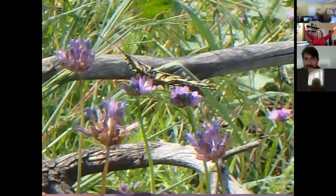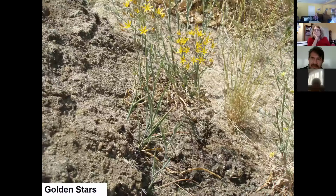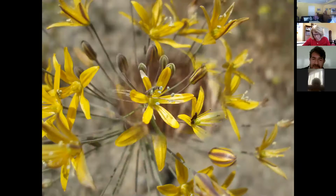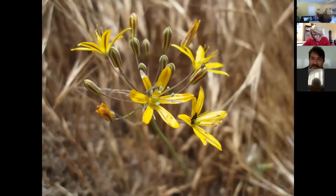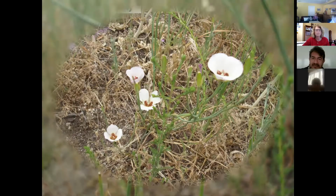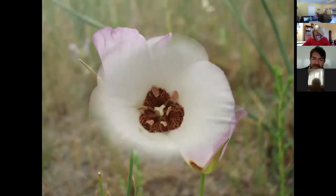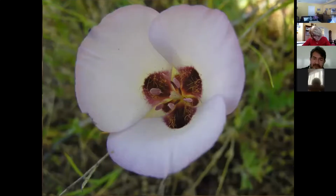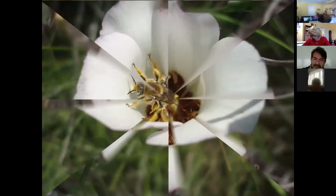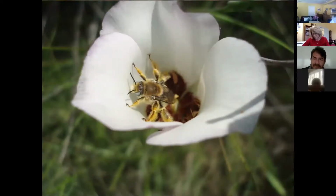And then butterflies. We do have a slew of different butterflies out there that can visit the flowers. Here's the gold star with the yellow flowers and a lot of native beetles and bees. We have the different mariposa lilies here, the Catalina mariposa lily, being visited by none other than a very large bumblebee, obviously big flowers, big insects. And here's another very large bumblebee coming out of it.